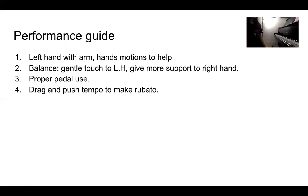And then the second thing I wanted to mention during the performance is the balance between the left and the right hand. In this Nocturne, and also in Chopin's Nocturne, we have in the left hand this kind of triplet accompaniment texture. Which means the left hand is just giving atmosphere to support the right hand, right? So I would say the left hand should keep the fingers closer to the keys and make a very gentle touch.